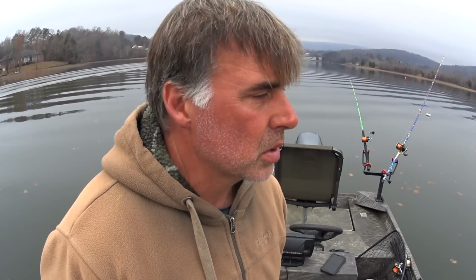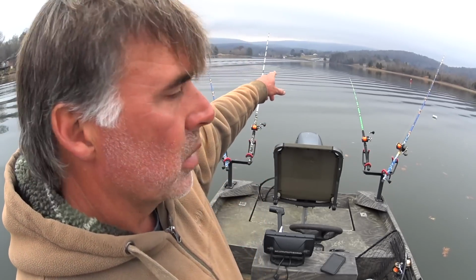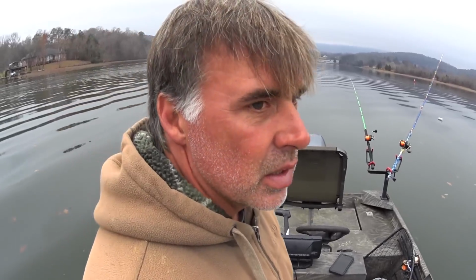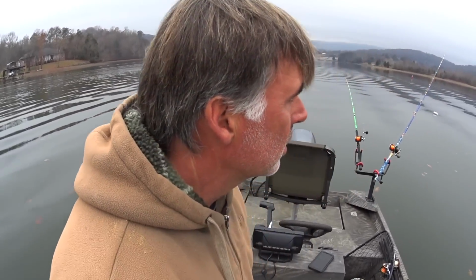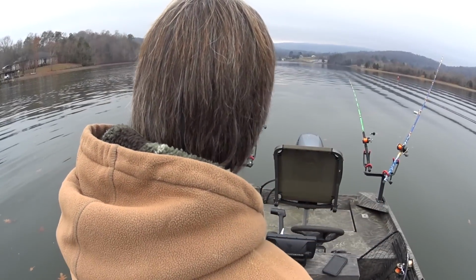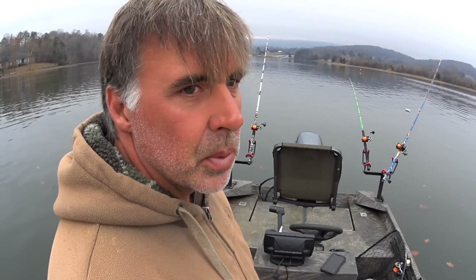Well, there he goes, 80 miles an hour. From the ramp to right here, that guy already passed 1,000 bass, but he's gonna go 20 miles from here and go bass fishing. This thing's full of bait, full of water, full of fish, points sticking out everywhere, and probably a state record sitting right here on one of these points.